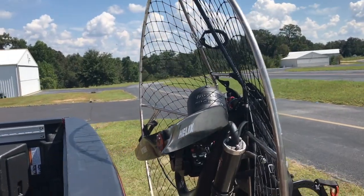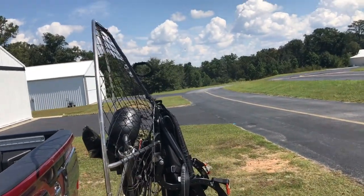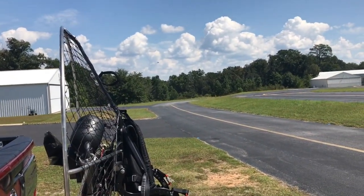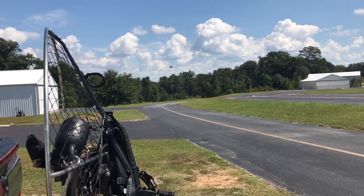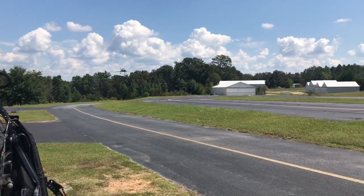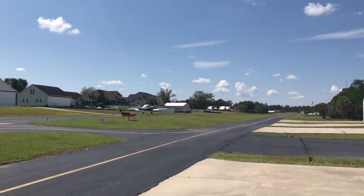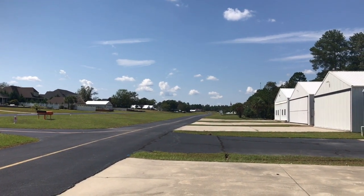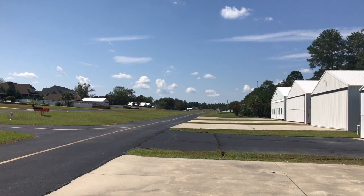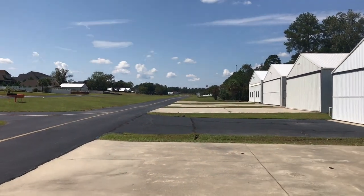Not enough wind to try this morning, so maybe this evening will be a good chance to get out there. Here comes the Landseer 4. Pretty fast.